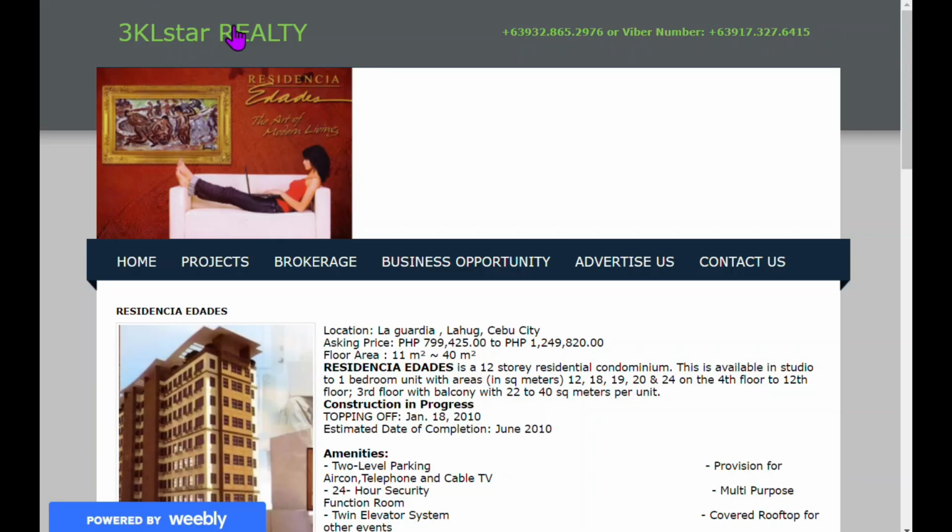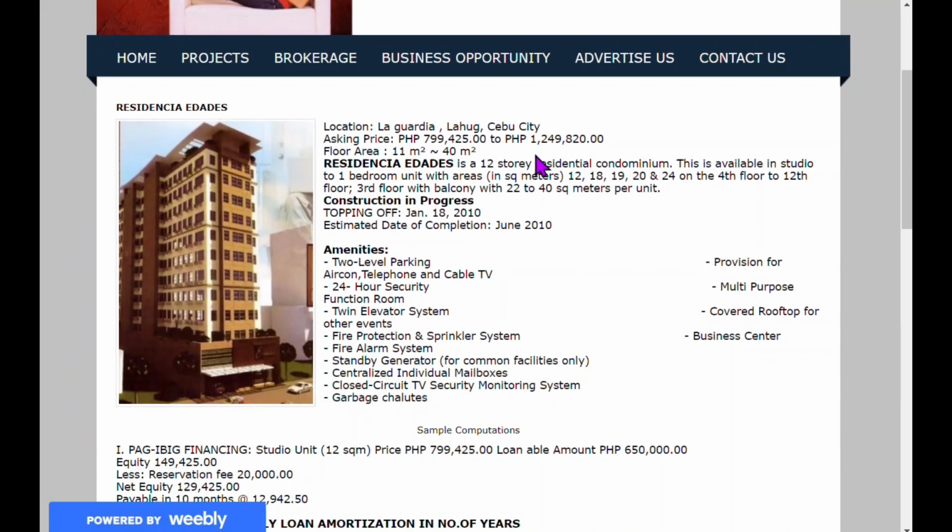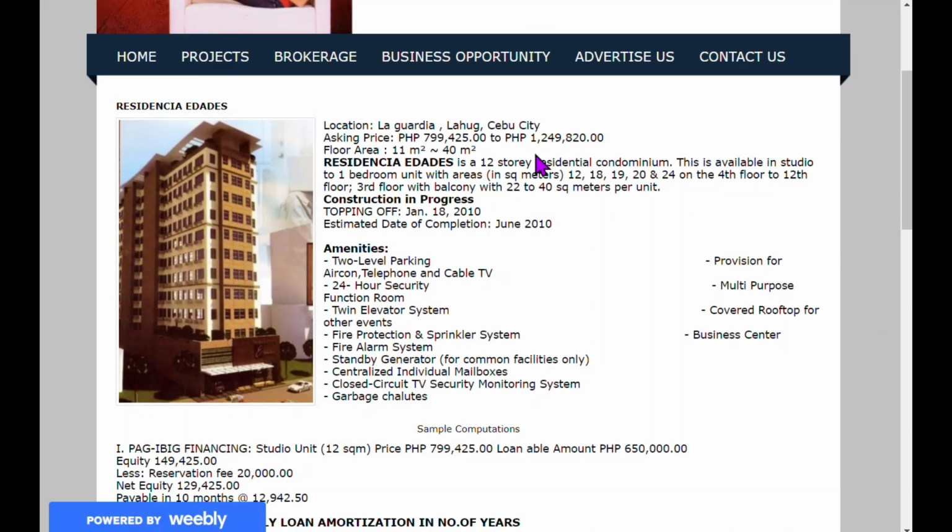Came across this site, 3KL Star Realty. And this was a listing. It's interesting. You can find out what these things sold for early on. And this is a listing when it was still under construction. Estimated date of completion, June 2010. So it's about 14 years old now.